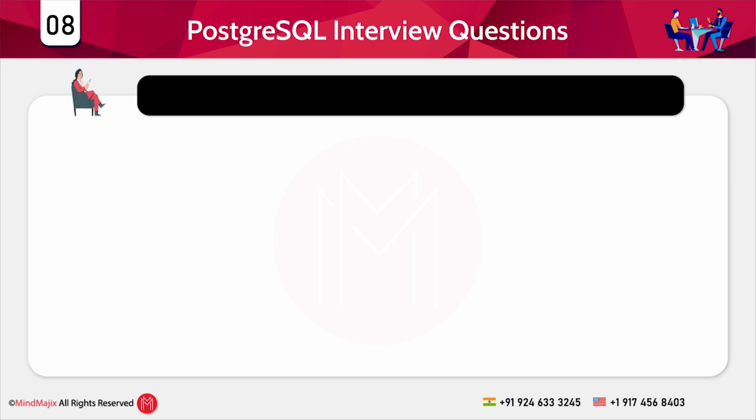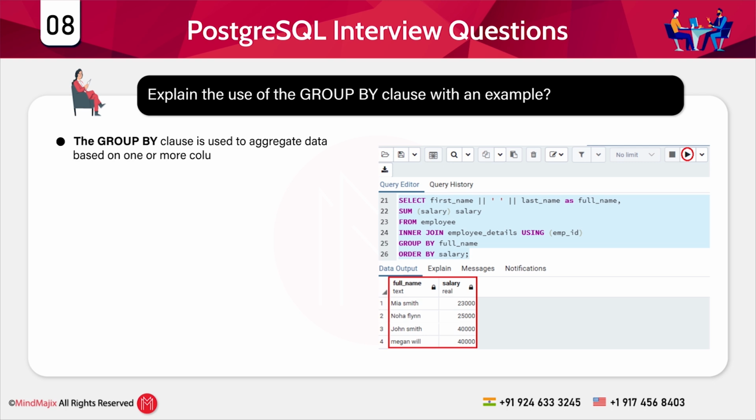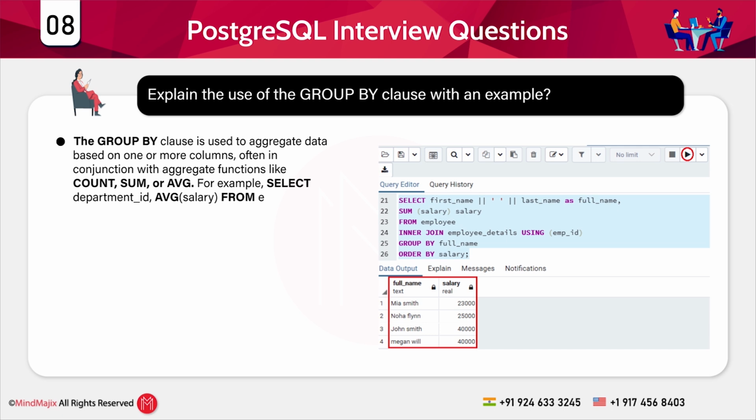The next question is, explain the use of group by clause with an example. So over here, what you need to do is you need to first define the group by clause. Like, why do you use the group by clause? Group by clause is a way to aggregate the data based on one or more columns. And you must also mention that it is often used with aggregate functions like count, sum, or average.